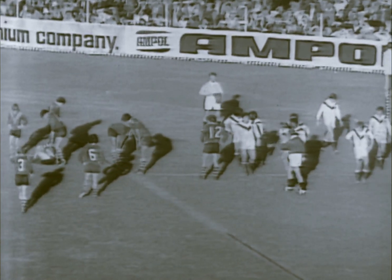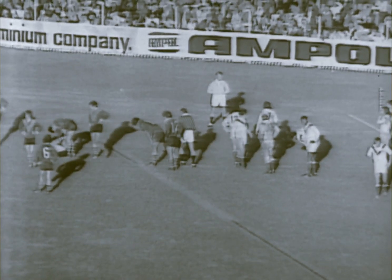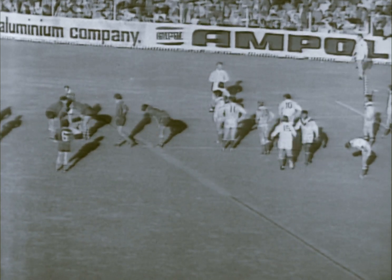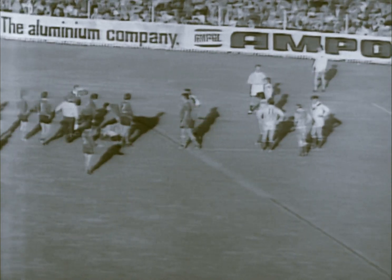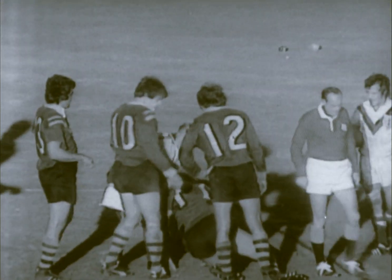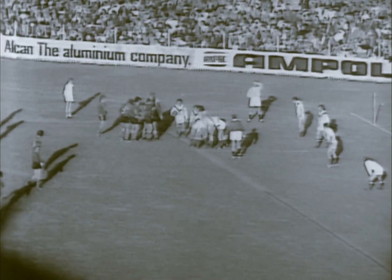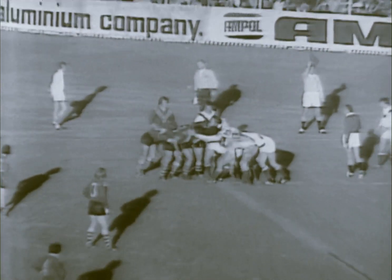Six minutes to go, 22 points to 18, and another replacement being made for Great Britain. Paul Rose from Hull Kingston Rovers coming onto the field, and he's going into the second row to replace Colin Dixon. So Great Britain now with both replacements on. About 5.5 minutes to go.